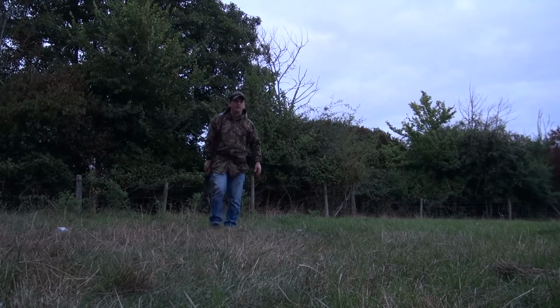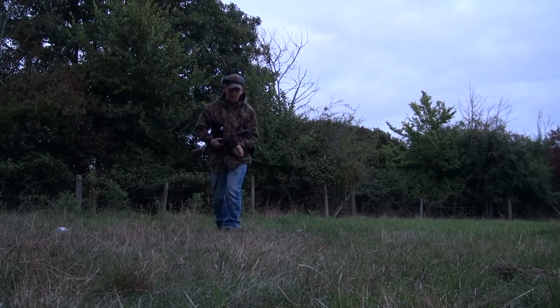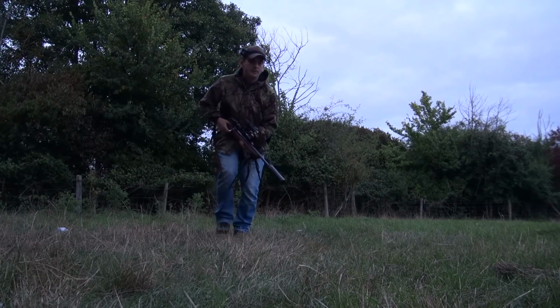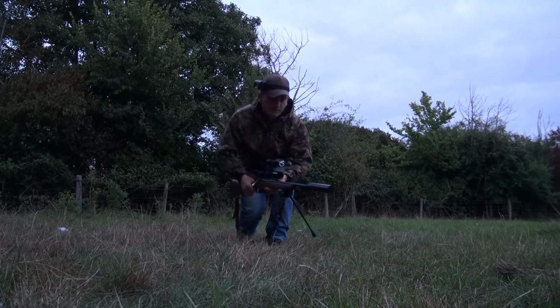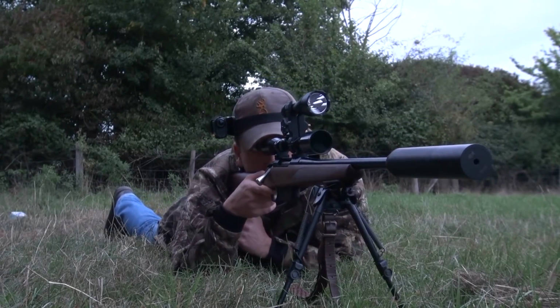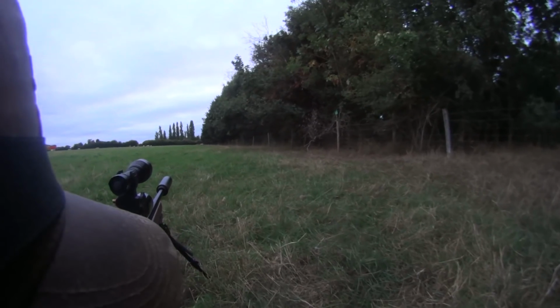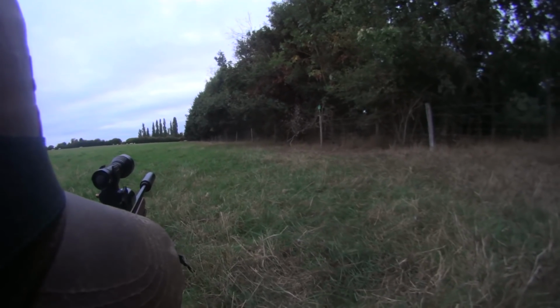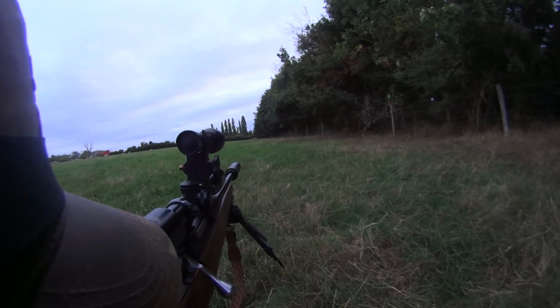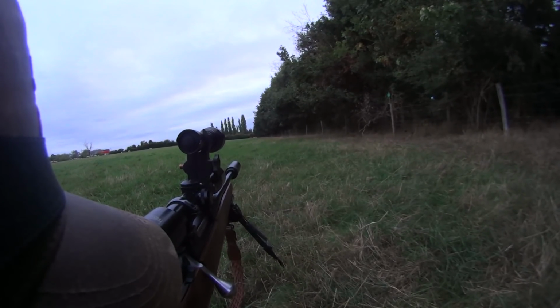So I had a look, and I saw her flitting about amongst some sheep further up along this hedge line. And as you can see, it's not quite dark. It's about 7:45 at this time, and it's actually darker than it looks. The camera's picking up more. I had to wait for a while because it's flitting about up in that top corner, and obviously I want to make a safe shot.